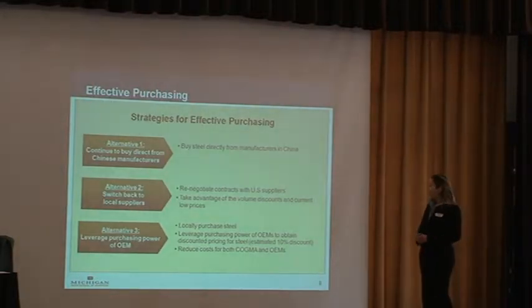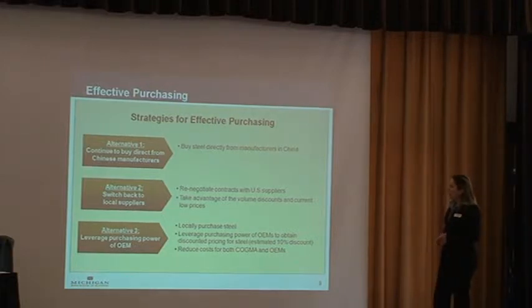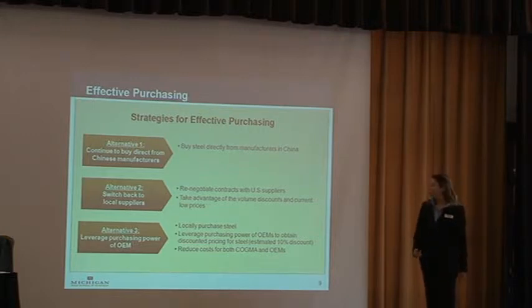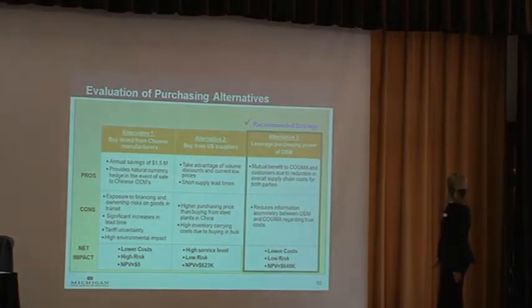Next, we look at the effective purchasing strategies, and we evaluated 3 different alternatives for this scenario. The first one is continuing to buy direct from Chinese manufacturers. The second alternative is switching back to local suppliers and renegotiating contracts with U.S. suppliers. And the third alternative is leveraging purchasing power of OEMs while locally purchasing steel. So now I hand it over to Greg.